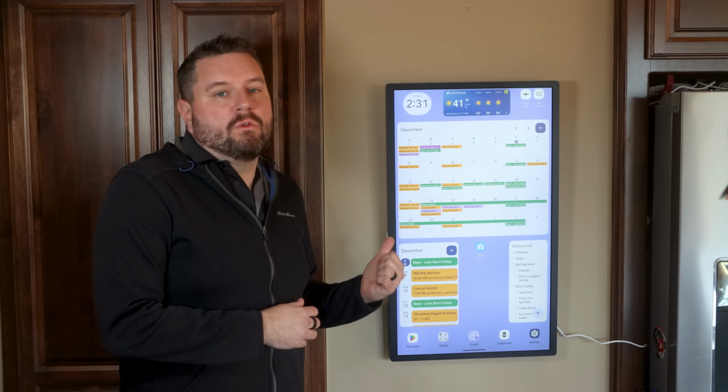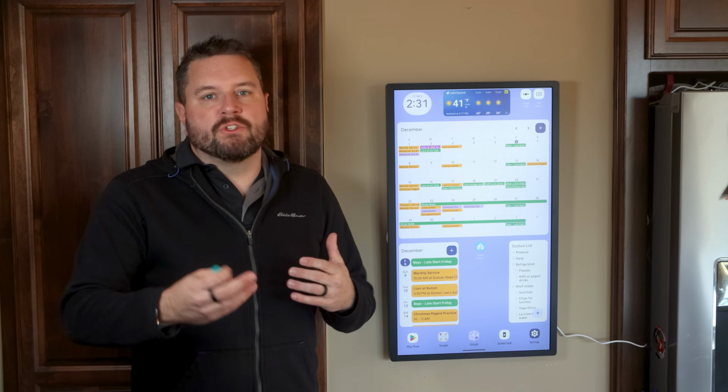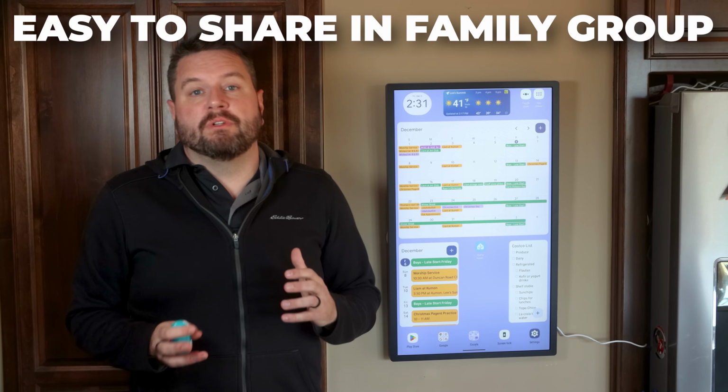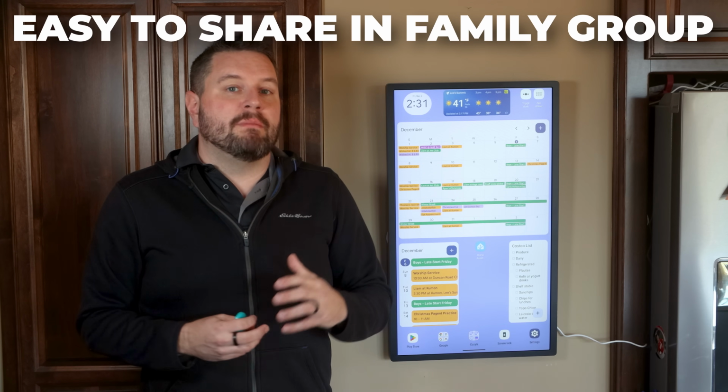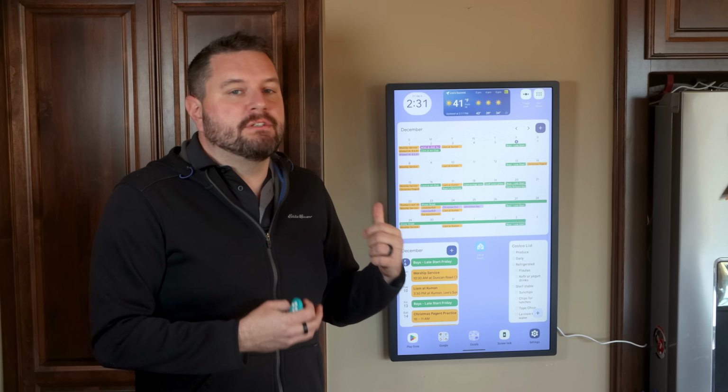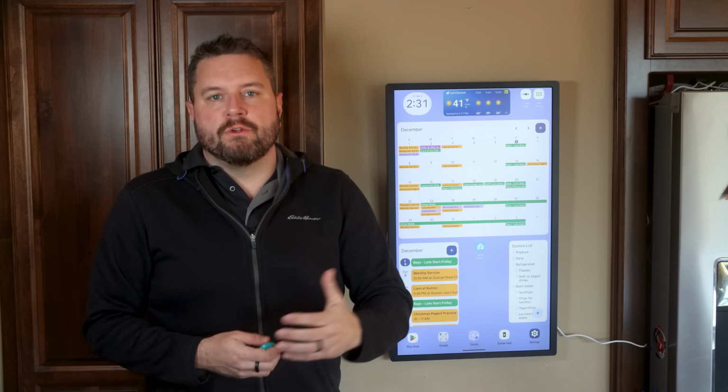Now, we have a family Google account that we use for our devices, but you can certainly sign in to one that you own. If your whole family is using Google, it's very simple to set up a shared account and then put them as part of your family group so they can see your calendars and get access to all of your apps, and if you happen to have it, your YouTube Premium.